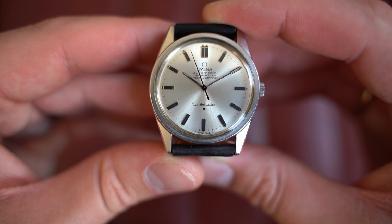Obviously some signs of age and wear are going to be expected, but this is a very honest one. Really nice case profile. So whilst it's 33mm, you have these very long straight lugs with nice chamfers, which really helps with wearability. Signed crown at 3 o'clock, and as we flip it over, you can see the observatory proudly stated on the case back right there. Very, very nice, clean and simple.